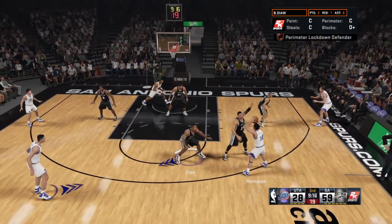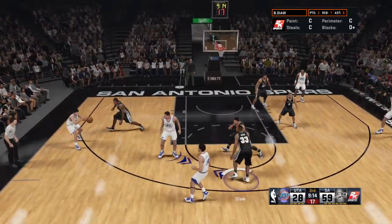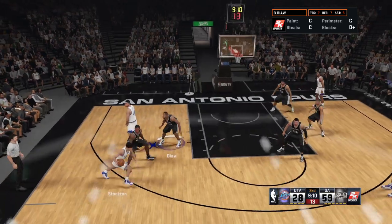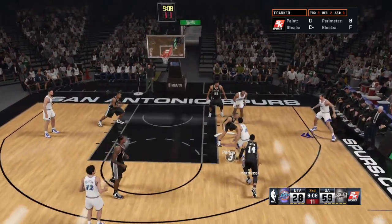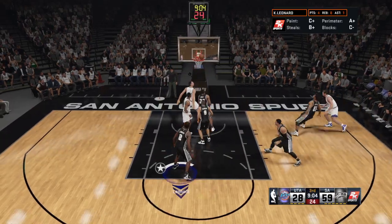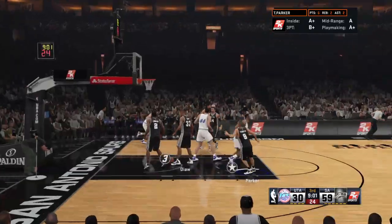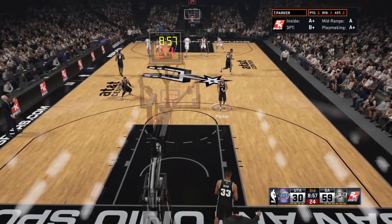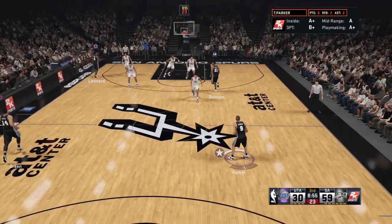Hornacek against Green. Hornacek kicks to Stockton. Back to Hornacek. Over to the wing. Nice ball movement by Utah. Takes the assist and lays it in. Picked out the pass nicely. Foster's got 6 points. So it's the Spurs now.